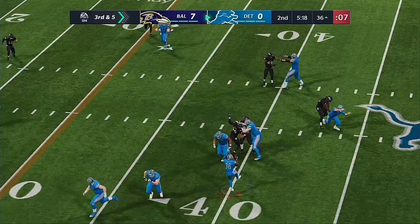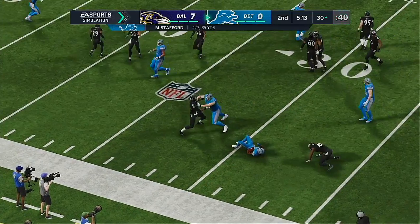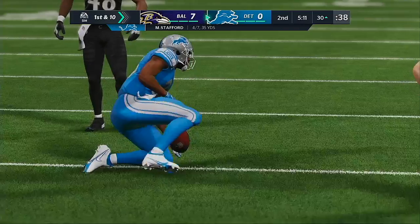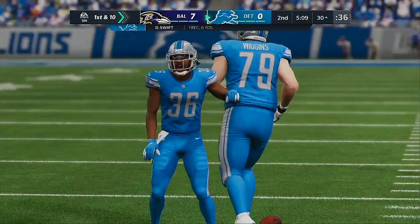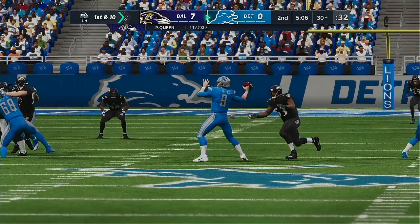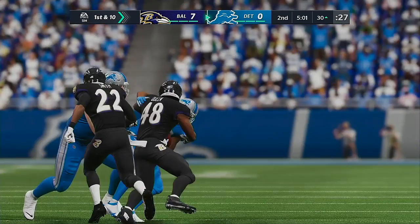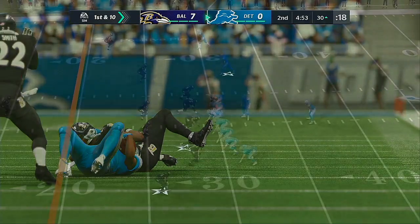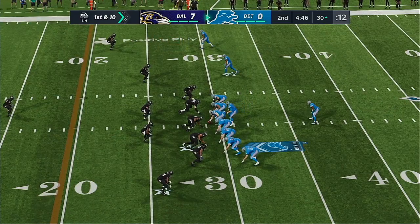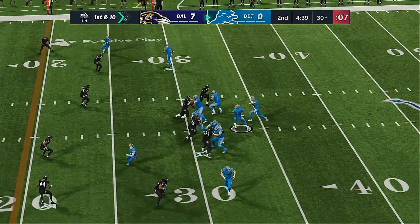To the air again, Stafford. They'll try and set up the screen to Swift. And he is going to have a Lions first down as they're able to get the 3rd down conversion. As an unbiased observer, I think it would have been interesting to see what they would have done if they hadn't gotten the 1st down there. But since they did, I guess the point is moot. Yeah, they're right there in that middle ground, field goal range, punt, go for it. But as you said, they picked it up.